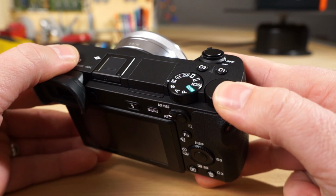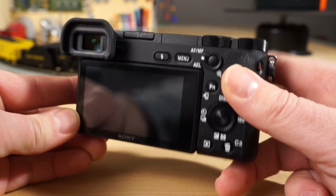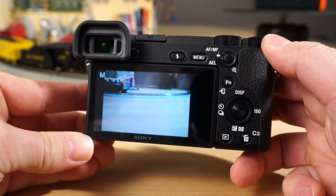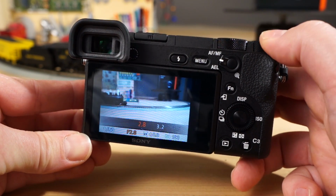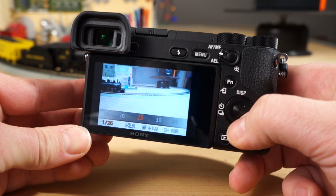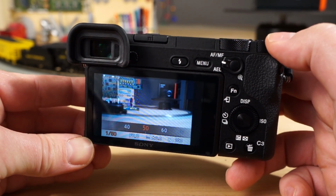Then you have a control wheel here and another control wheel here. So if I turn this thing on, if you're in manual mode, for example, this will control the aperture up here, and then the shutter speed will be controlled by this knob. Alright, so that's how it works by default in manual mode.